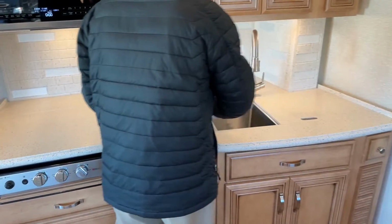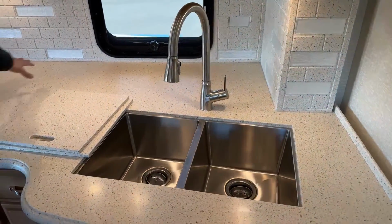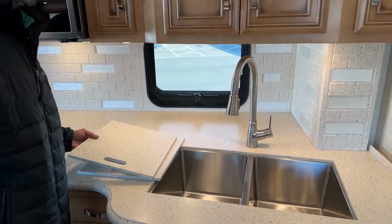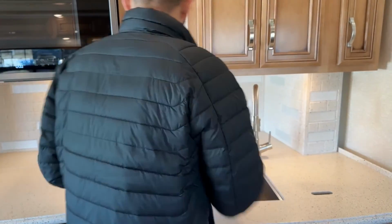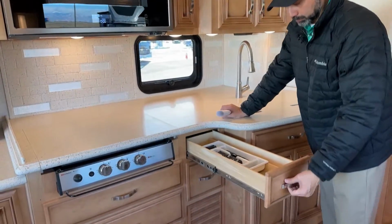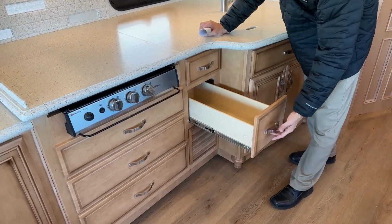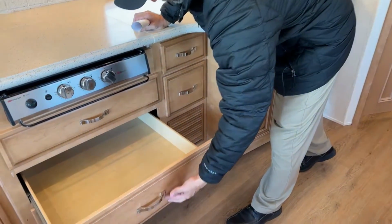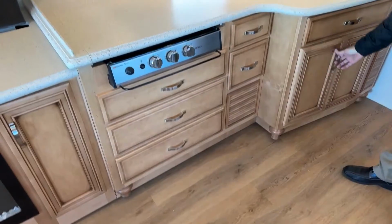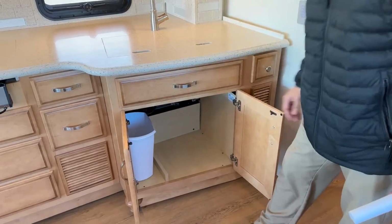You're gonna have a dual sink. Of course, stainless steel, and back you do have a nice window over the kitchen area so you can see what's happening outside. Keep an eye on the kids while you're cooking. Ton of storage. Again, for a 37-foot coach, this one really has a lot of storage. Under the sink, you're going to have a spot for your waste basket. Plenty of room for all your cleaning supplies.